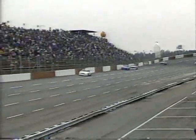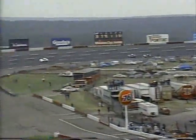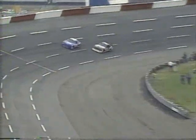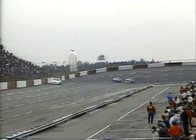Welcome back to the Goodwrench 200 Busch Grand National race at Rockingham. There's your leader, car number 7, driven by Harry Gant. And there you also see the interval between first and second. Now a battle develops for second position. Rick Wilson drives car 75, and Mark Martin is in number 1. And Mark looked like he wanted to make a bid for that second position coming out of corner number 4, but falls back into third spot. So it is Gant followed by Wilson and then Mark Martin.